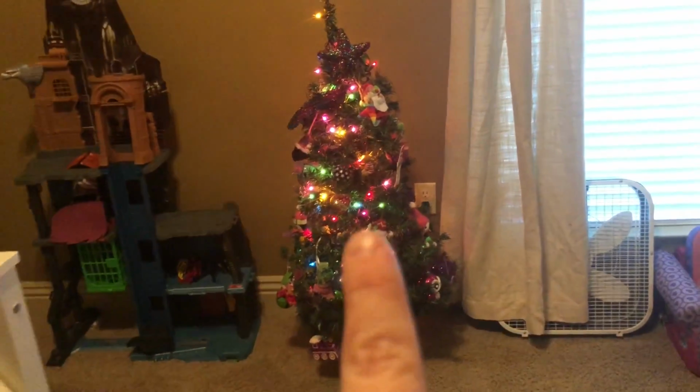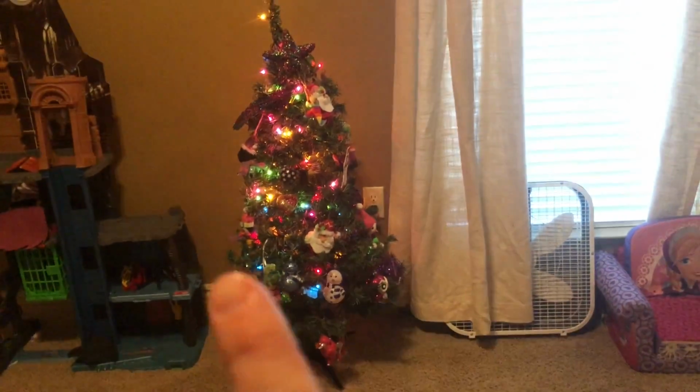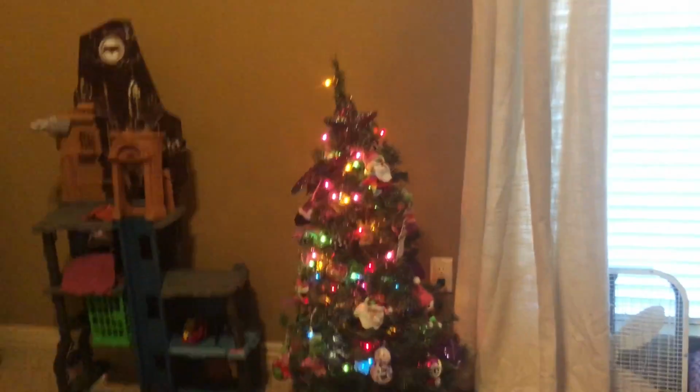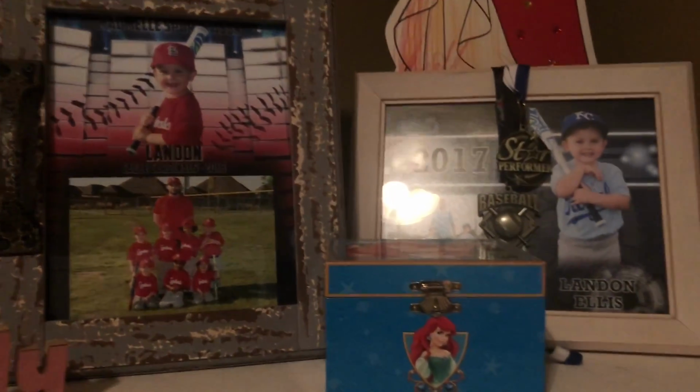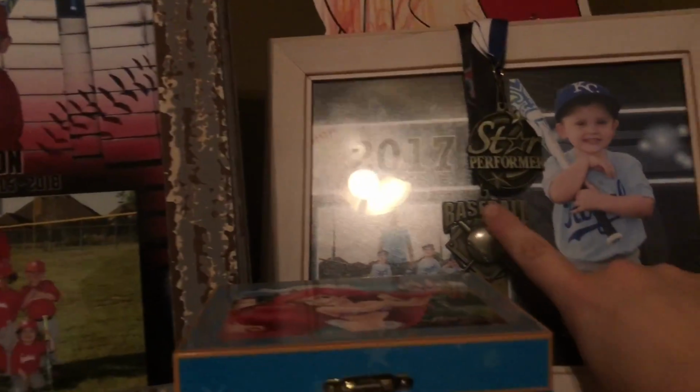Got their tree kind of put back together the best I could. It's been knocked over so many times. It's kind of on its last leg, but it's just their little tree. Everything's all straightened up. Got Landon's little baseball stuff over here and his medals from baseball.